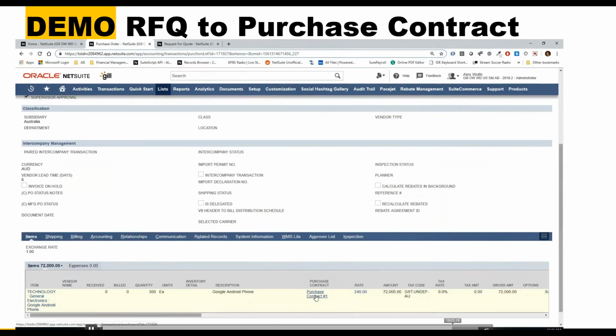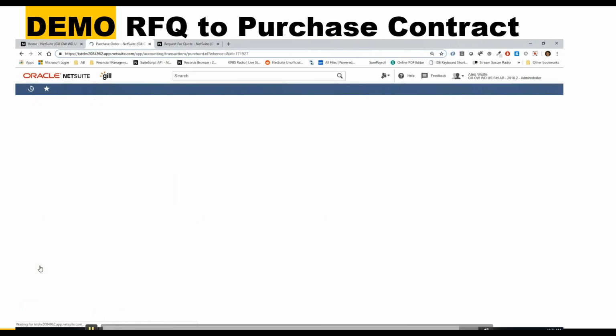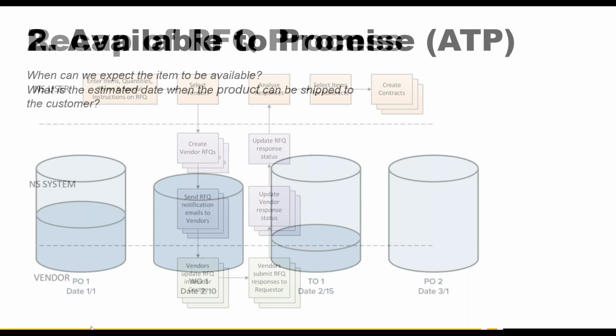We'll open up the purchase contract, and this is the purchase amount. We created a couple of POs, and we have a purchase amount against that contract, and we can see the related purchase orders here, and we can see what's pending the receipt. So everything is sort of visible in one place. Okay. All right, so I'll move on to the next screen.